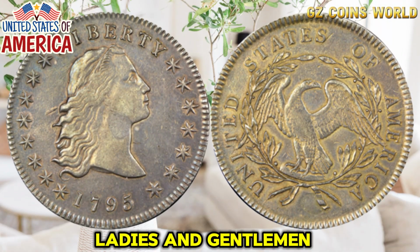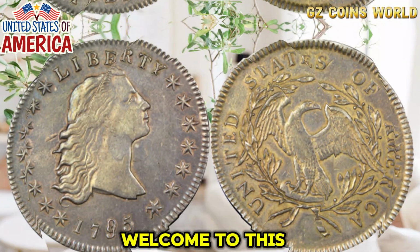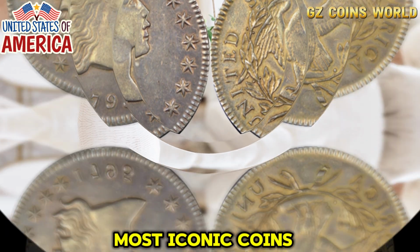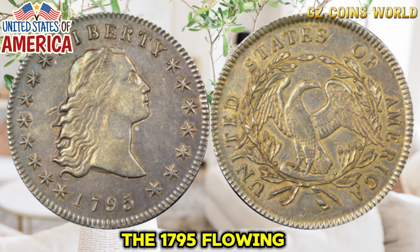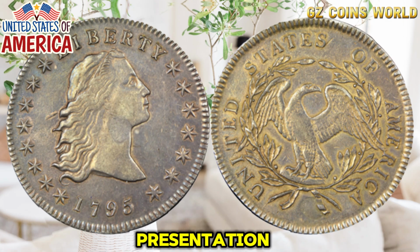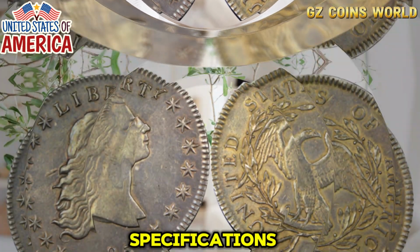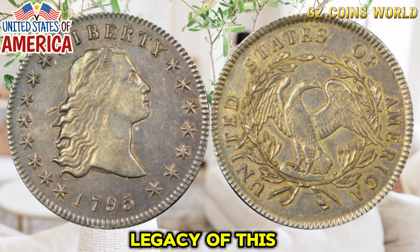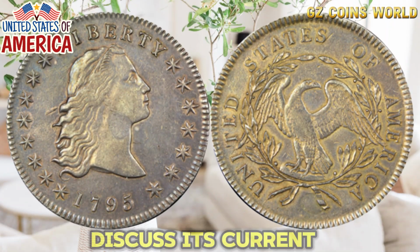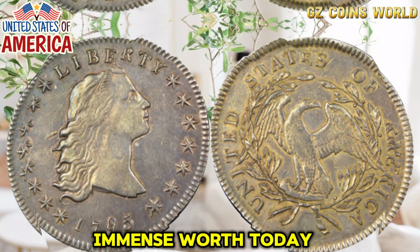Ladies and gentlemen, numismatic enthusiasts, and history aficionados, welcome to this comprehensive exploration of one of America's earliest and most iconic coins, the 1795 flowing hair half dime. In this extensive presentation, we will delve into the rich history, intricate design, precise specifications, and the enduring legacy of this remarkable piece of American coinage. We will also discuss its current market value and the factors contributing to its immense worth today.